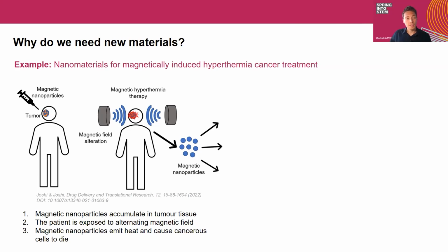So again, what is happening once we have the patient with a tumor and the magnetic nanoparticles accumulated in this tumor in an alternating magnetic field? If we have the right particles, the particles will start generating heat, and the generated heat is affecting cancerous cells more than healthy cells. So tumor tissue, cancer cells usually have a lower heat resistance and die quicker when we temporarily increase the temperature. So that is the idea of hyperthermia cancer treatment.